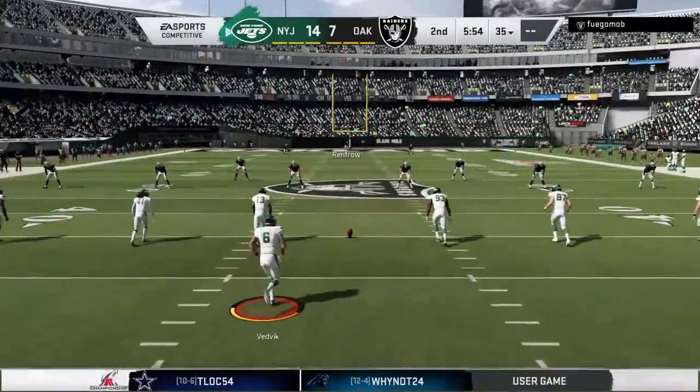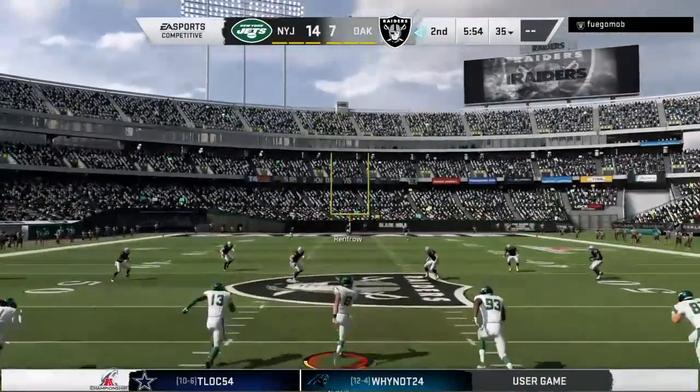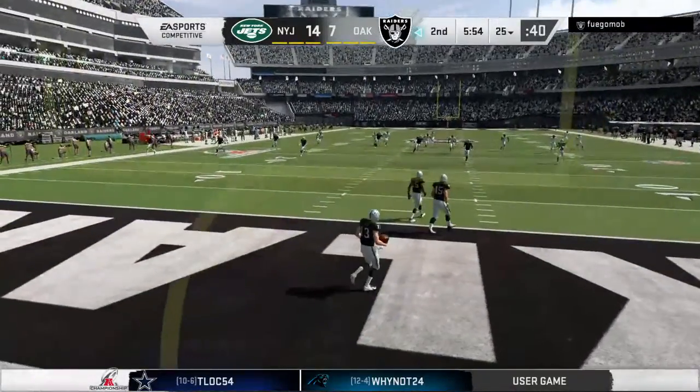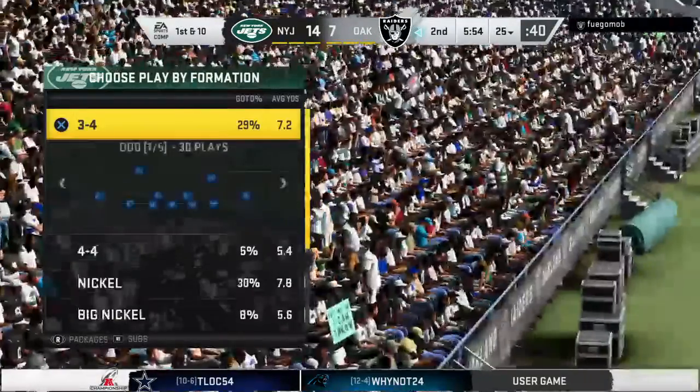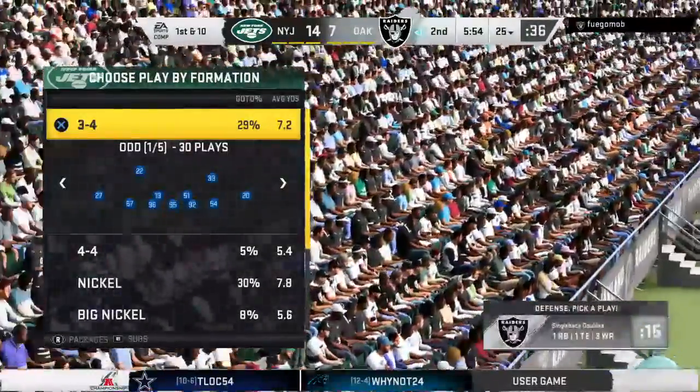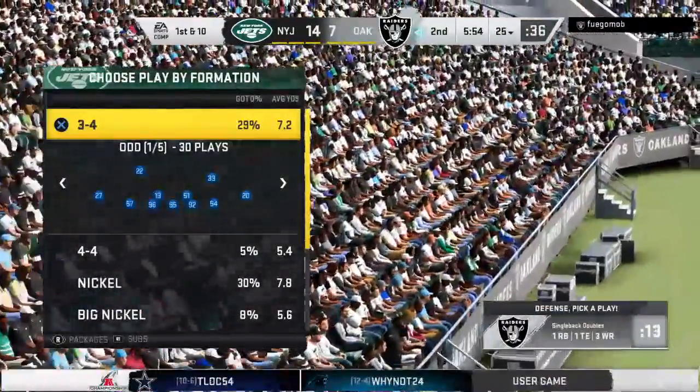The kickoff team on the field now as they will send this one away. And no return on this one as the fair catch is signaled for and taken. The Raiders take over first and 10 at their own 25-yard line.